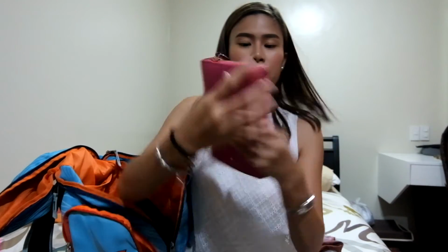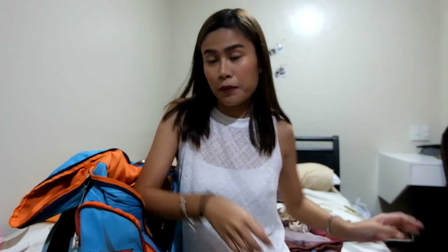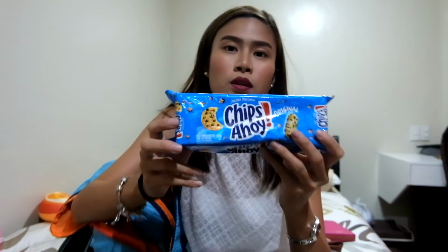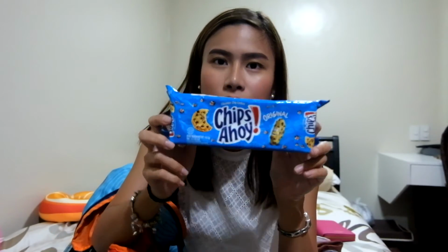Oh! May planner given to me by my parents. And this is the one that I preferred using instead of the one from Starbucks, kasi bigay ng mom ko. So sa Starbucks, binigay ko na lang sa boyfriend ko, kasi pwede naman daw niyang gamitin. Food.